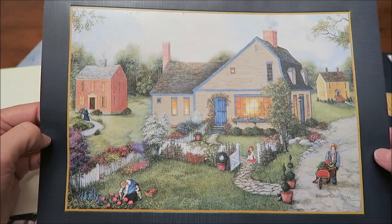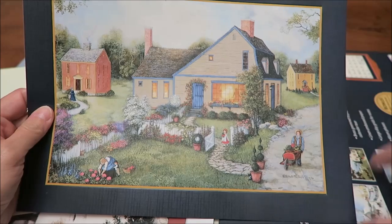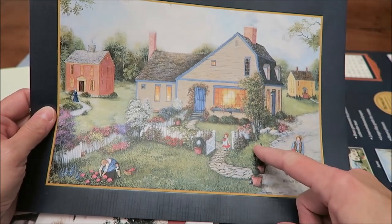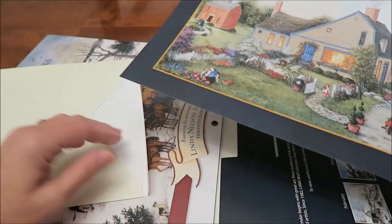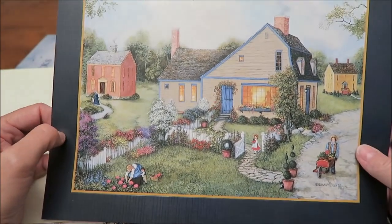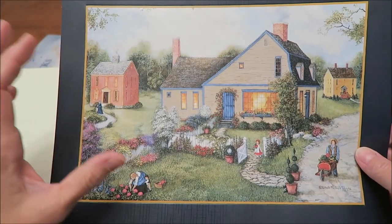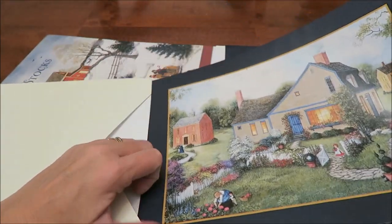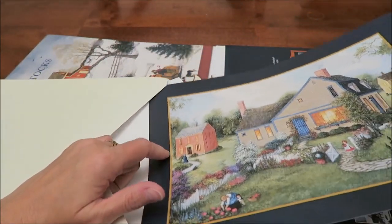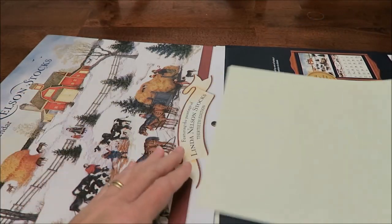Now, it's gonna sound weird and corny, but just because I like the calendar does not mean this is the kind of artwork I like. I'm not into folksy, I'm not into crafty. There's nothing in my house that's crafty like this at all. But since it's a calendar and it's a busy calendar, I think that's just why I like it. I just like it that it's so busy.